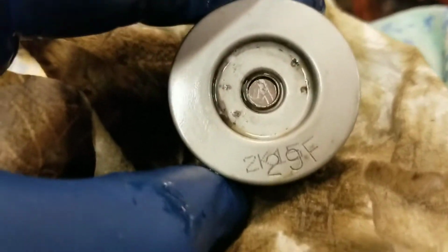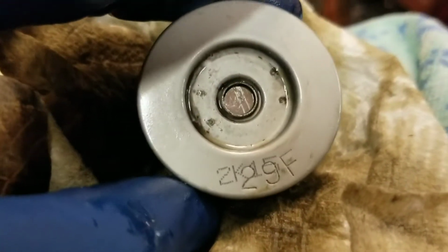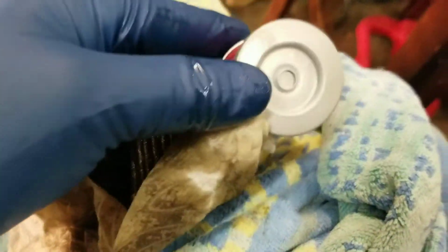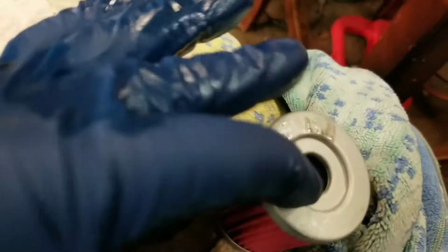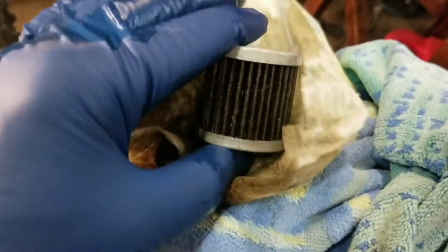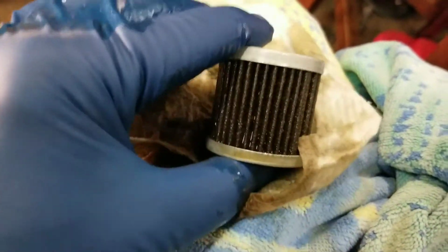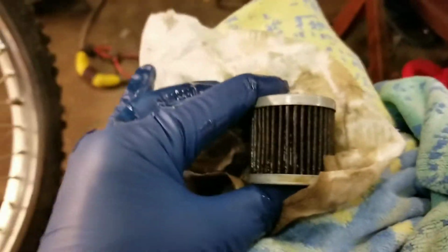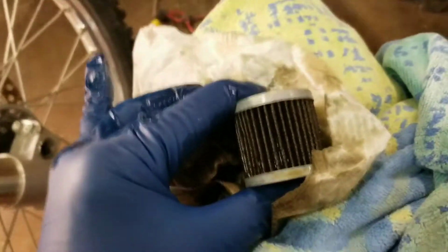I wonder if this can't be the original one from the factory, but it's got different numbers on it than the one I got. The one I got here is a K&N number 139, I think. So that's the one we're going to put in once everything's cleaned out and drained and dripped for a while. But this is a really good sign. And we got just about the right amount of oil out of this, so it wasn't running really low.